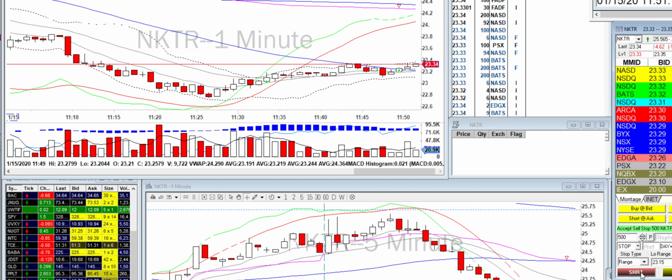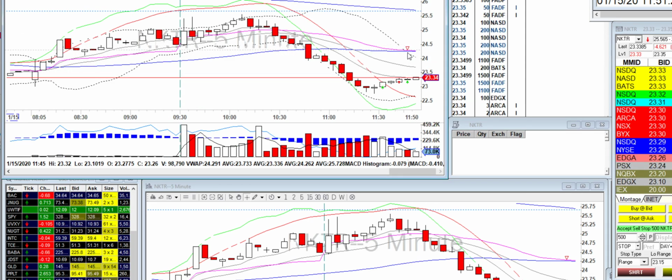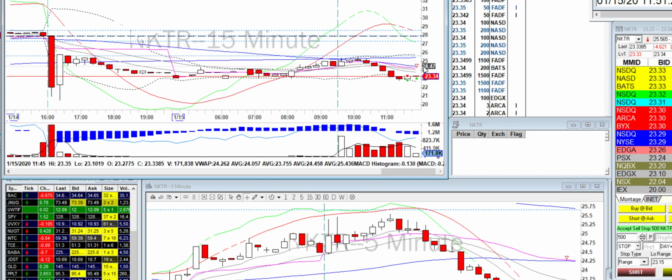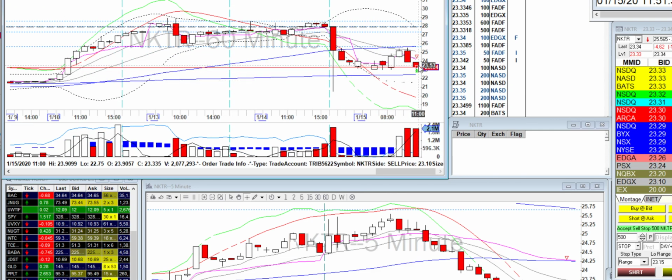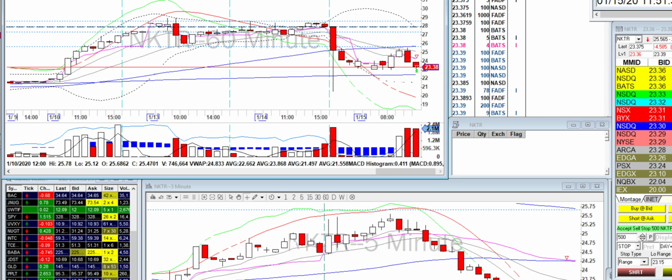I mean, it should be clear skies. On the 5 minute, there's nothing blocking it. 15 minute, nothing blocking it. 60 minute, nothing blocking it. So it should be smooth selling.